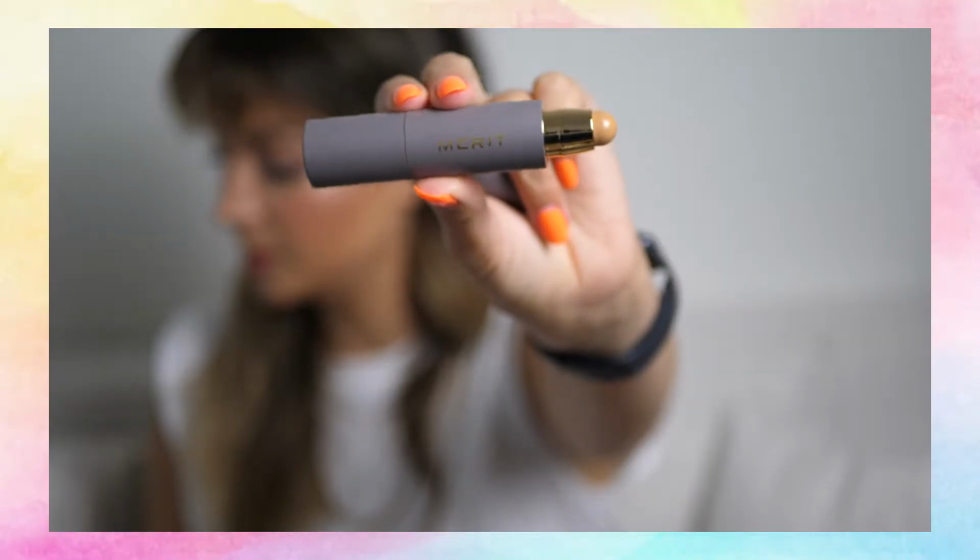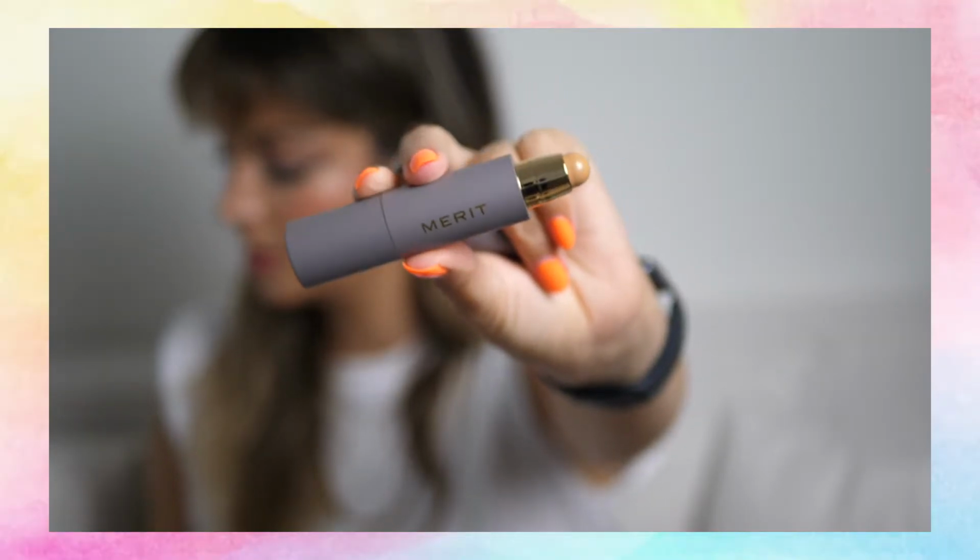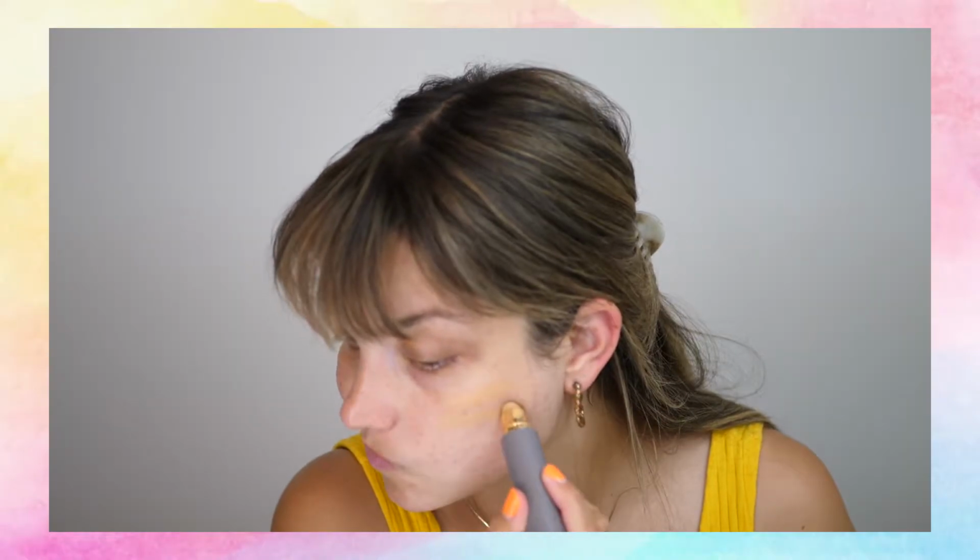If you did watch the video where I went through everything, you'll have seen that I enjoyed everything that they sent me, but if I had to pick my 2 favorite things, one of them would be this guy right here. So this is the Minimalist. This is their foundation slash concealer stick. I just love the texture of this.